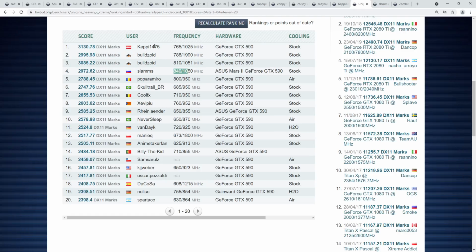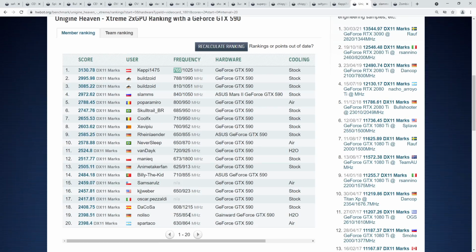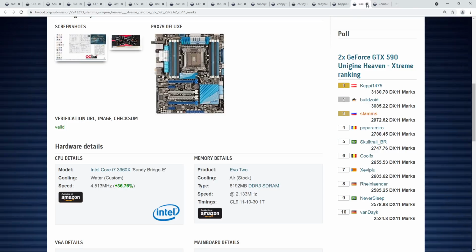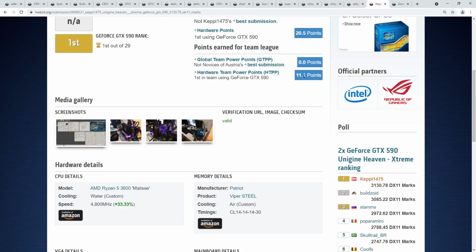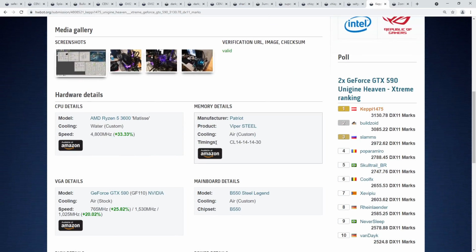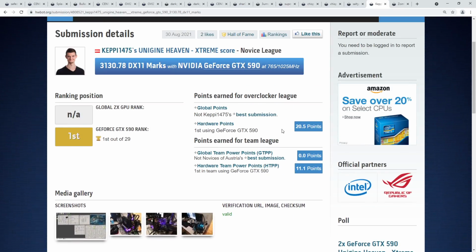Yeah, so congratulations to Kepi on really dialing in the benchmark there, because 765 is not exactly a low core clock for a GTX 590, judging from these rankings in general. And then SLI, I guess there's also some things you can do to optimize just the SLI operation alone. So yeah, congratulations to Kepi on beating my score. I'm going to have to respond to that eventually. It actually wouldn't be that hard.